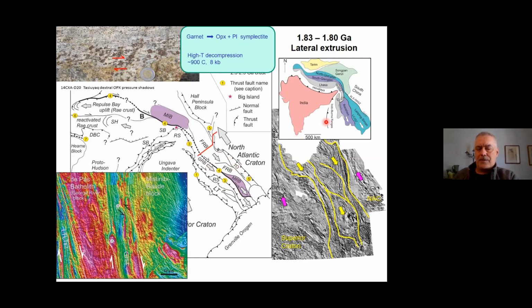And in terms of setting, I think Paul Hoffman and others in the past have used an analogy of Indochina here, in terms of extrusion of blocks towards the southwest, to try to explain extrusion of these blocks here. So that makes a lot of sense and so on. Okay.